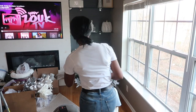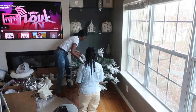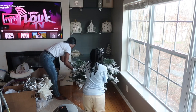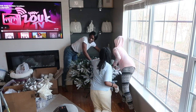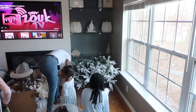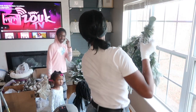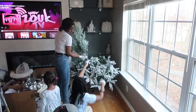In the box, you have only the tree and they give you gloves to make it very easy for you. But as you guys can see now, my kids and I try to open up the leaves to make it more full, more thick. Now keep on watching.